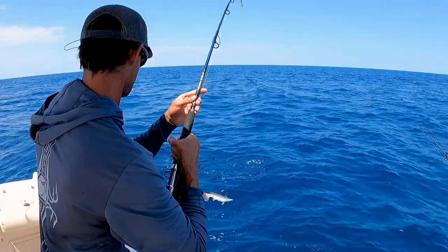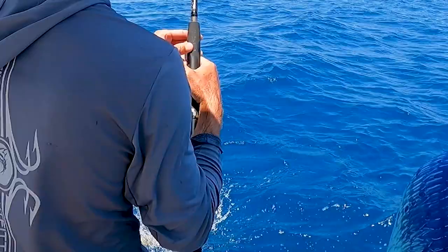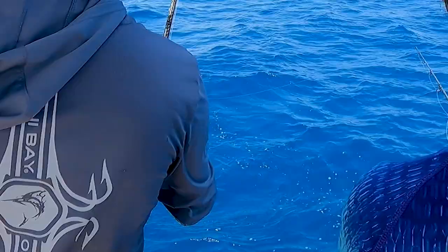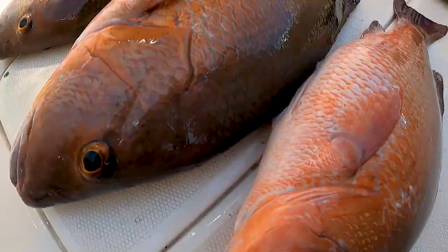That is a good one. Yeah, he's hooked right in the lip. Okay, hold it. Coming to you. Oh, honey, you had the opportunity. There we go. We got him. Yay! Oh, he wasn't coming off, though. And that's normally considered a little one. Those are absolute giant mangroves. Oh my God, look at that.